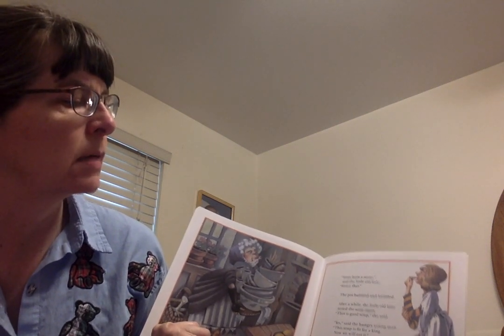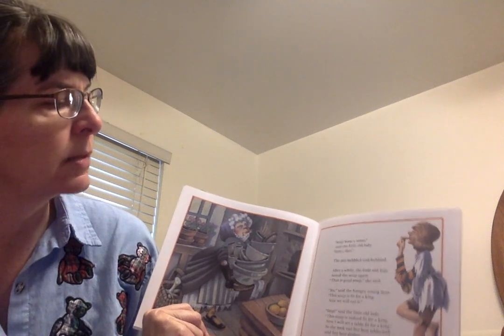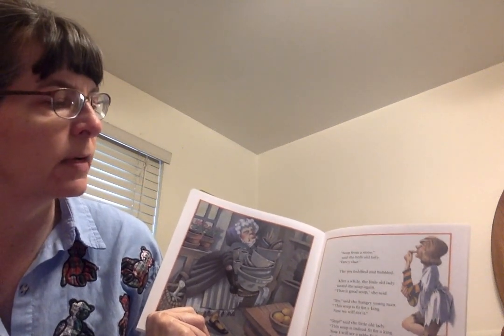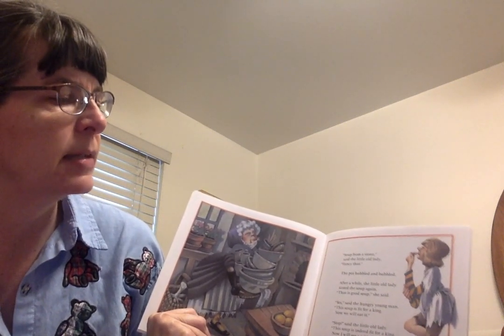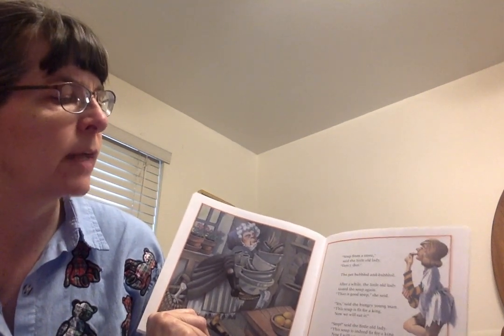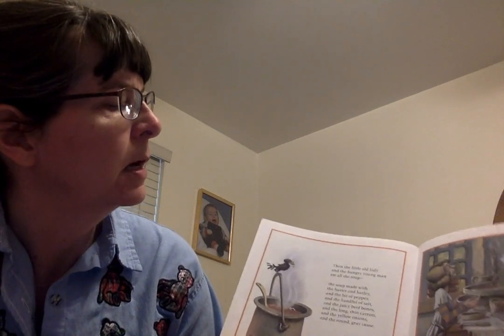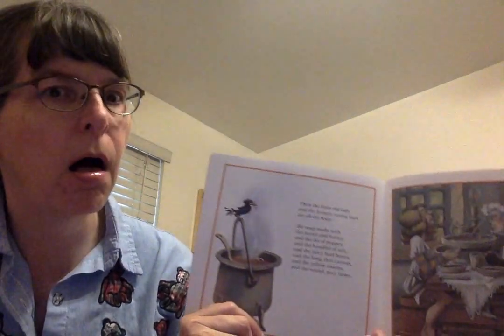Yes, said the hungry young man. This soup is fit for a king. Now we will eat it. Stop, said the little old lady. This soup is indeed fit for a king. Now I will set a table fit for a king. So she took out her best tablecloth and her best dishes. Then the little old lady and the hungry young man ate all the soup.